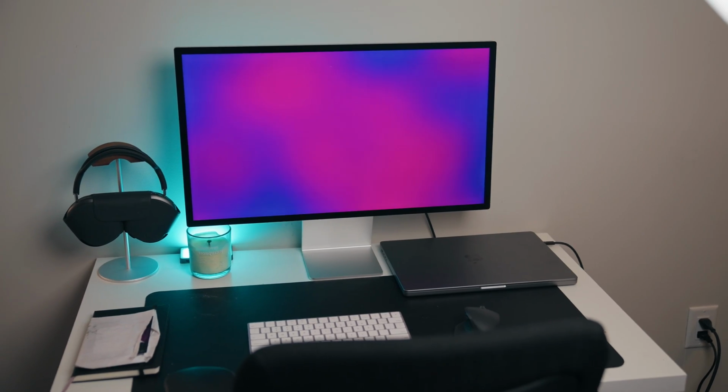If you're in the Apple ecosystem, everything just works. Everything works with one cable. You don't need to do too much. You don't need to have clutter on your desk. It just works. Now, obviously, it's a monitor, so we have to talk about the display, which is another thing that I really do like.